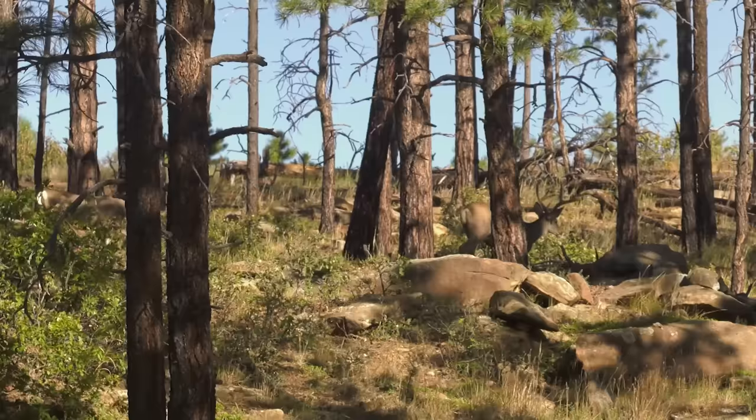It's October, the bucks are rubbed off. One of these deer still has velvet. They have had some problems with EHD, so hopefully we can drum up one of these and redline the fun meter. So come along as we find a giant Colorado mule deer.